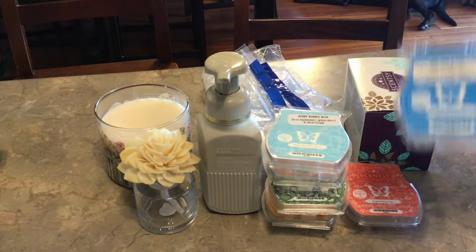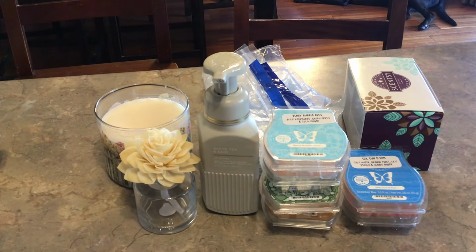I think I'll pick up a couple more bars of it just to have, but that's not something that I would need, like rainbow sherbet or lemon sorbet and cocoa lime, where I feel like I warm those all the time.